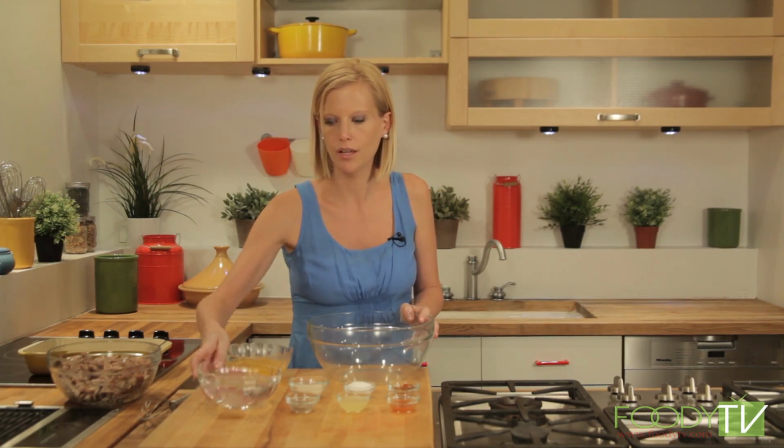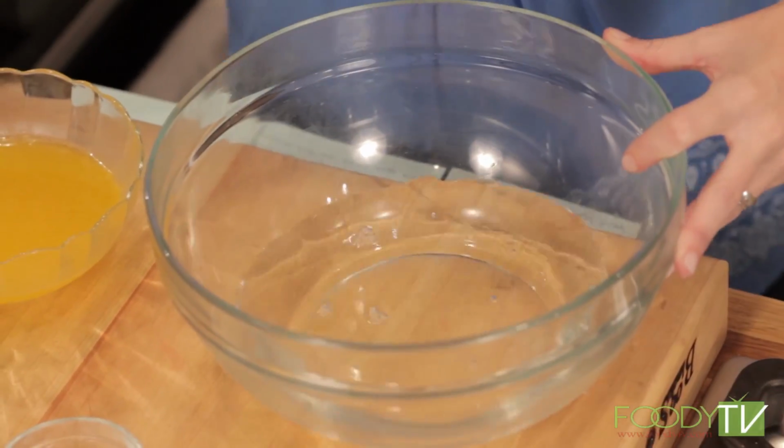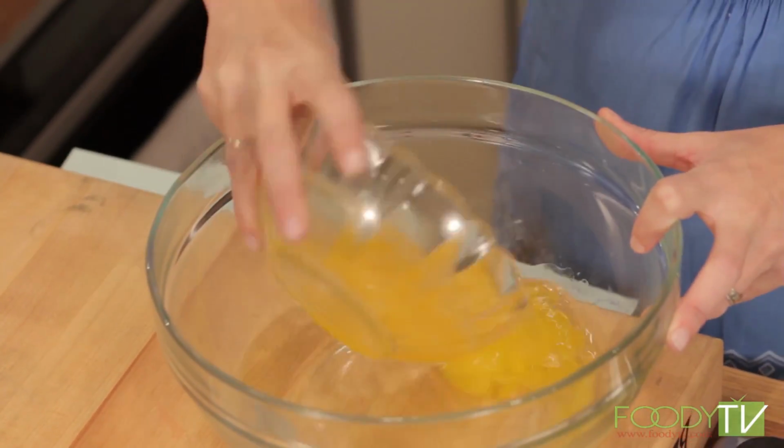So into the sauce, we're going to add 2 cups of vinegar. Remember I said North Carolina style barbecue is not that sweet? Vinegar makes it not that sweet. But it's one of my favorite styles of barbecue. Okay, 2 cups of white vinegar, 1 cup of melted butter.